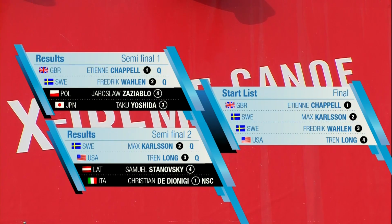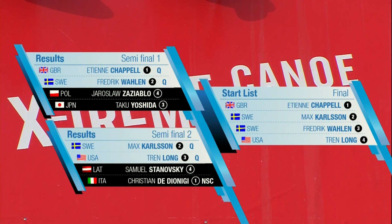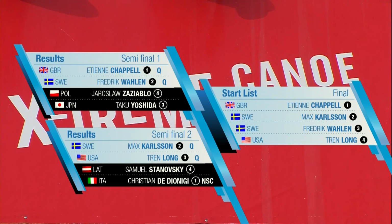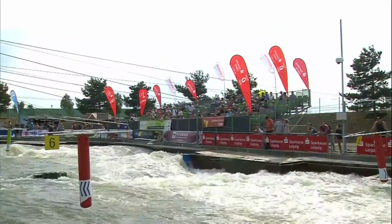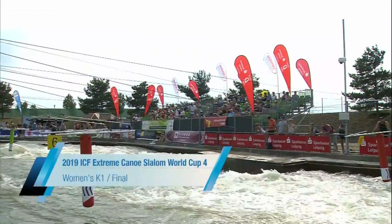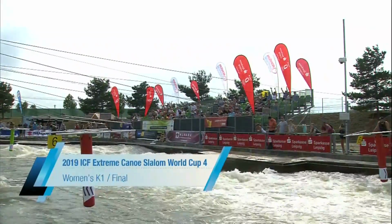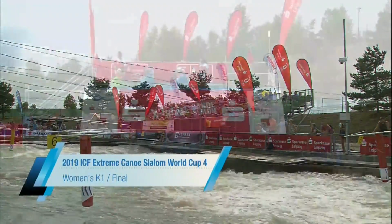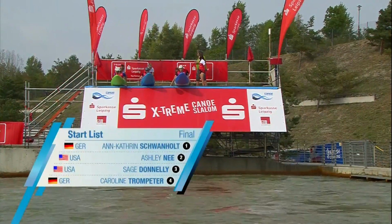Right, well, that's confirmation of the results, and that's the start list for the final. The final will be up after the women's kayak final, but Etienne Chappell, Max Carlsen, Frederick Varland and Tren Long will fight it out for the medals in the Extreme Canoe Slalom final men's kayak. But first up, it'll be the women's kayak final. 2 Germans, 2 Americans in this final, so it'll be interesting to see.